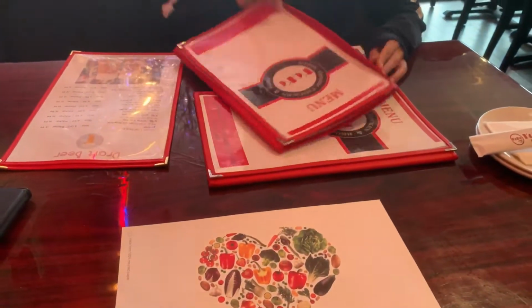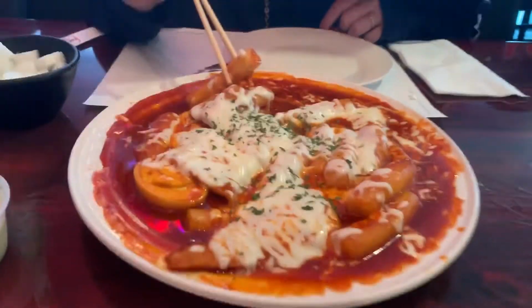Oh yes. Here at Coco. We're gonna get some lunch before we head back home. Oh, our taboki came in.